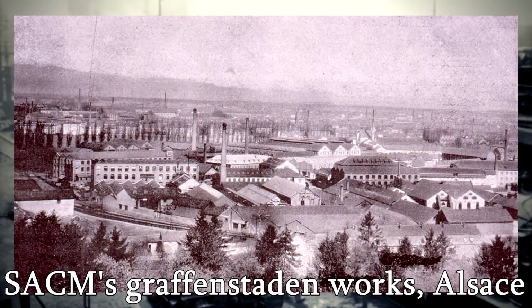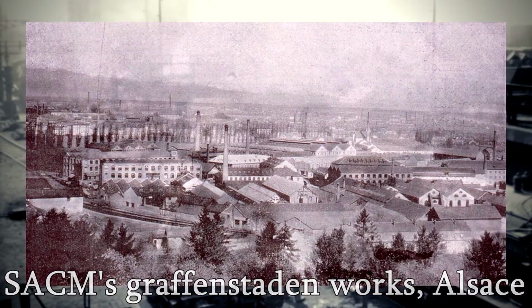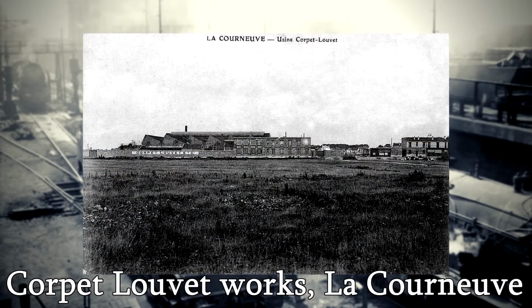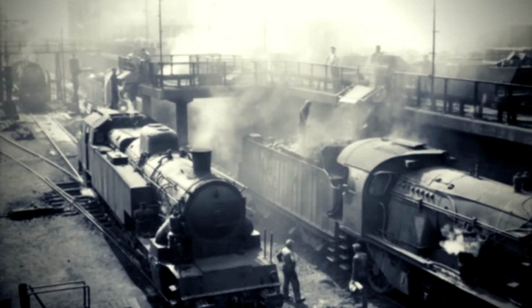After the SACM was unable to finish the locomotive before the Germans took the industry over, the building was resumed by the Corpet-Louvet Works in La Courneuve, after the war indeed, and it's to them that we can credit the modifications making the 232R4 the 232U1.